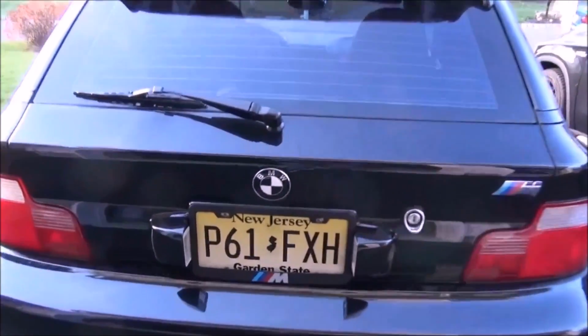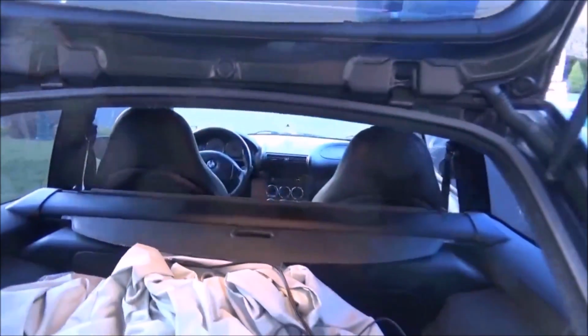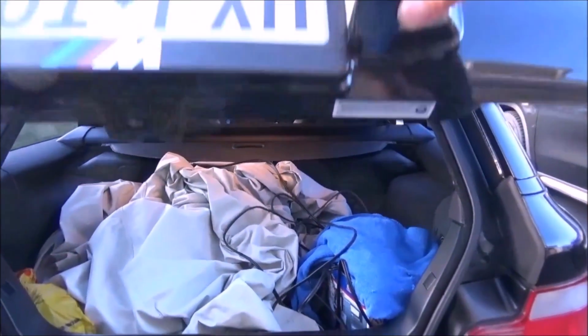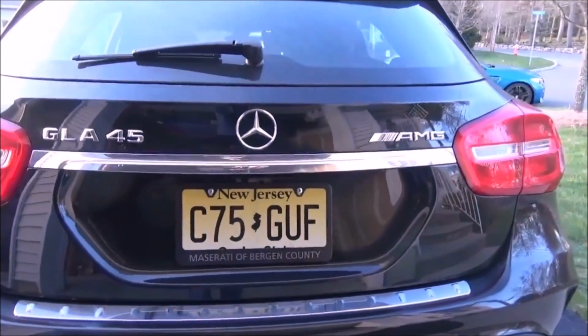Another thing they both have in common is they are both hatchbacks. You can fit a lot of stuff in this hatchback. You also have a little security shade. You also have this mesh, so when you hit the brakes, nothing comes flying forward. This is obviously a manual hatchback. You actually have to press it and open it, and then the Mercedes has a power one.